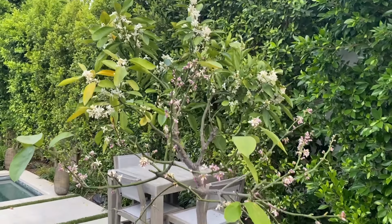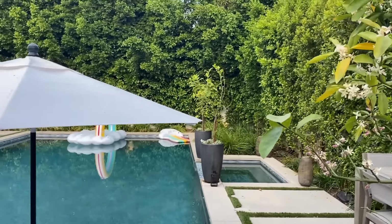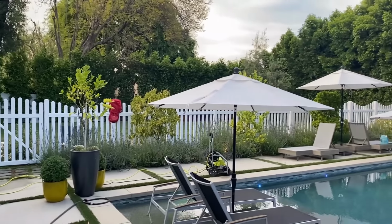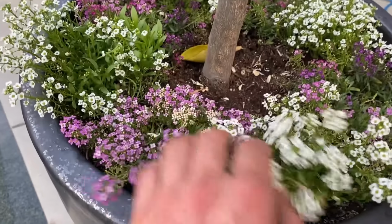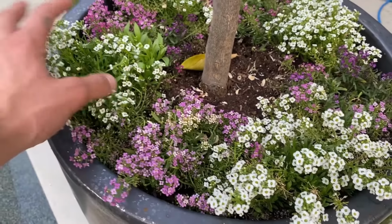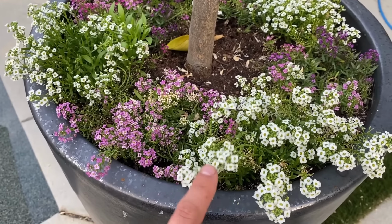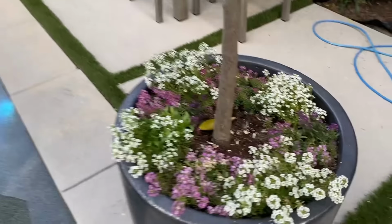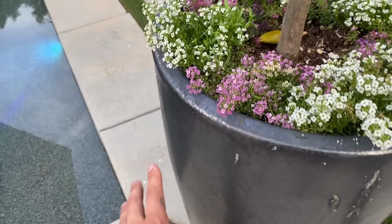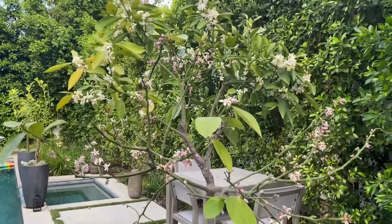And then we have our potted orange trees here all around the pool. We have two over there, and then one over here. Got some power washing going on. And these are my favorite plants. I showed you guys before, I put these here. These are called Alyssum, I think. And they come in the purple, the white, and then the mixed color is somewhere over there, but they're so pretty and they're gonna cascade over here. Just have to make sure to water them, but not too much because orange trees don't like too much water.